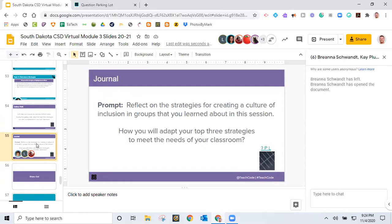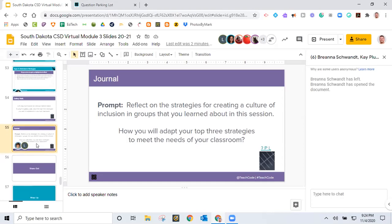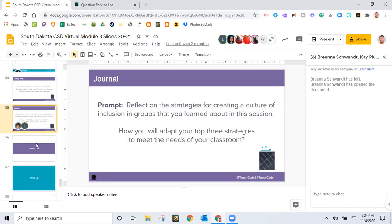And that question is very simply this: reflect on the strategies for creating a culture of inclusion in groups that you've learned about in the session. Adapt your top 3 strategies to meet the needs of your classroom. I'll give you a little bit of time to think about that for a few moments, and then we'll move forward.